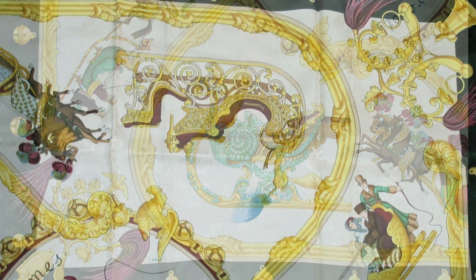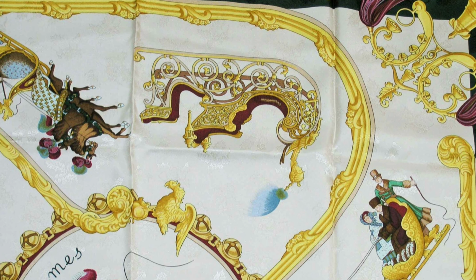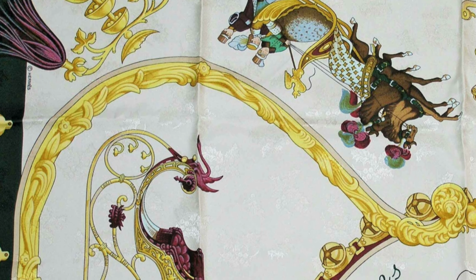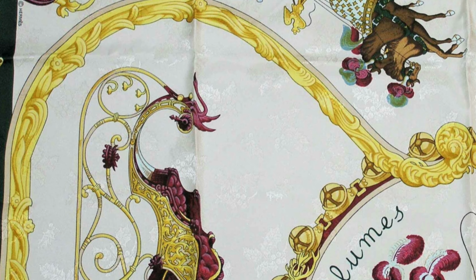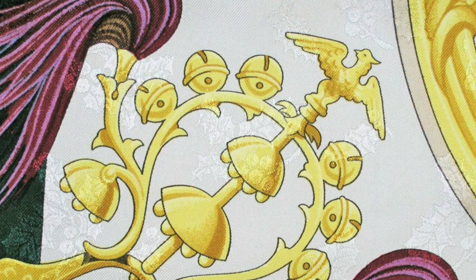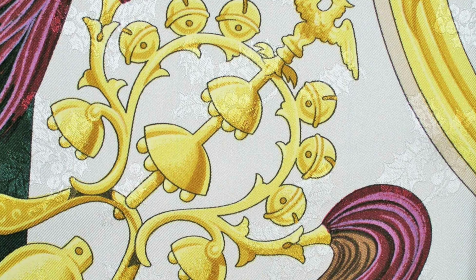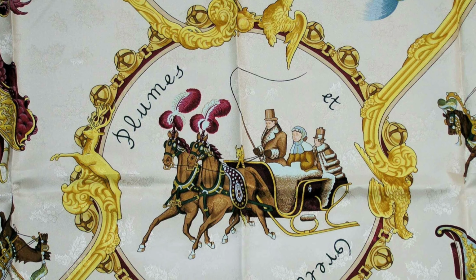Since we're focused here on European sleighs and carriages, I'll mention the Marstall Museum, which is a museum of carriages and sleighs in Munich, Germany. It is considered one of the most important court stable museums in the world, with a collection documenting over 300 years of royal coach building, travel, and riding culture.